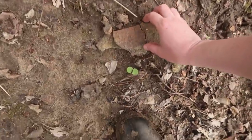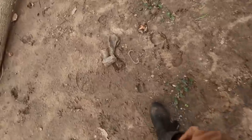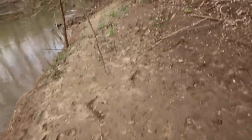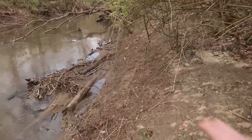Oh, now I'm noticing even more stuff. That might be like a battery plate. Weird. Found a few bottles earlier, and this handle comes with the little loops. It's kind of neat. But what I'm looking at is over here. I have to get across this slope.